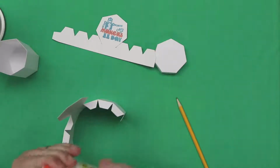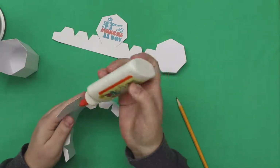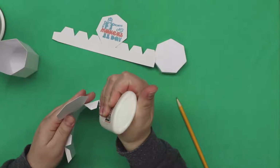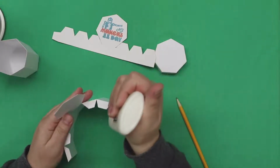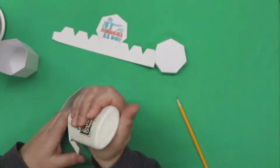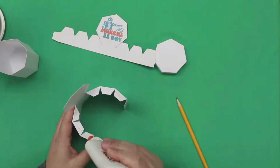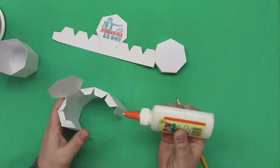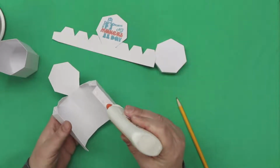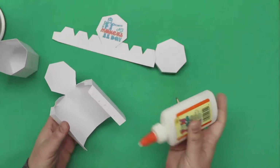Okay, let's get the glue flowing here. There we go. Alright, a little bit of glue there, a little bit of glue right here, a little bit of glue there, a little bit of glue right here. Try to show it to you. A little bit of glue right there, a little bit of glue right here. Then we're going to try to put some glue down this long strip, right like this. Okay, that should be enough.